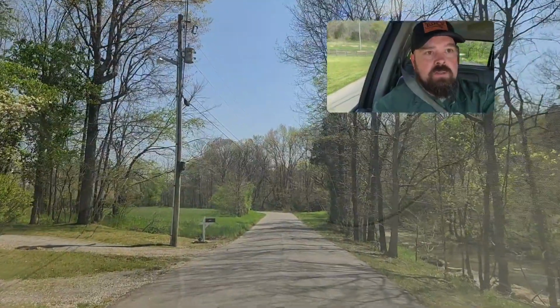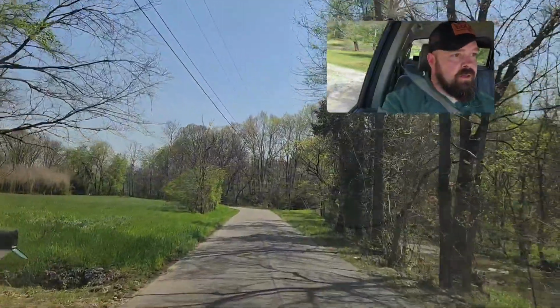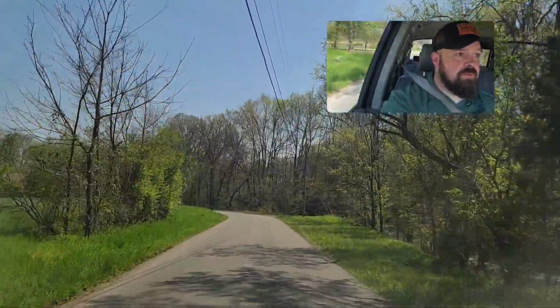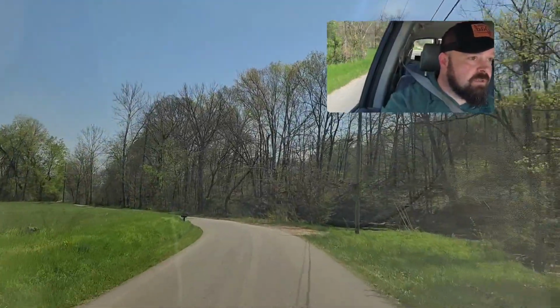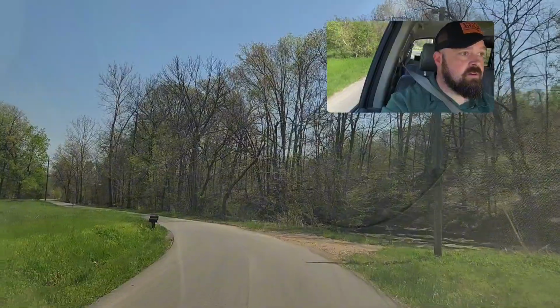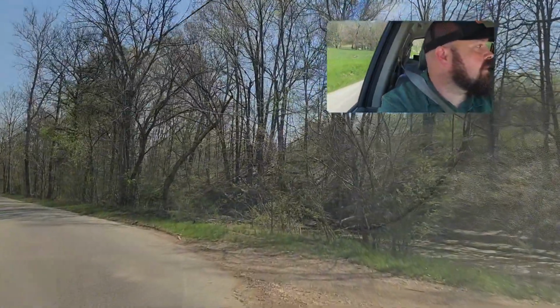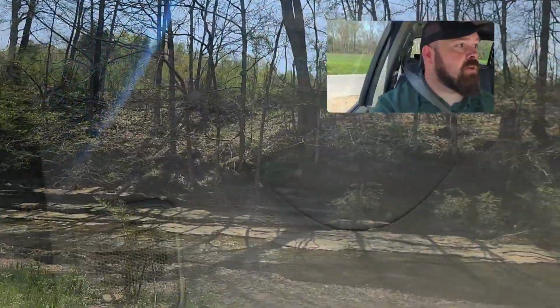All right, one thing that is really cool. I don't know if you can see on the right side, they have a creek that's going right past PD Branch. This is a pretty nice creek, y'all. Let me see if I can get in so y'all can see it a little bit better. Yeah, look at that. Oh my gosh, look at this. This is so cool. Don't worry, I'm not going to wreck my truck.